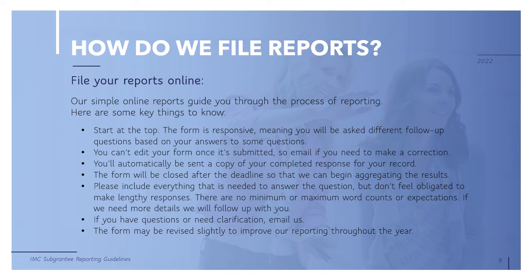You cannot edit the form once it's submitted. If you need to make a correction to something you submitted, you can email us and we can make that on the back end. You will be sent a copy of your completed response. Once you finish your form and hit submit, you're going to get a copy of what that response was, so you'll have a record. If you realize there is an error, you can always reach out to us, but you'll have a record of what you submitted so that you can ensure it reflects exactly what you wanted to say.